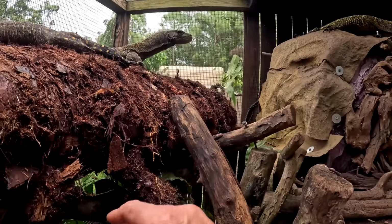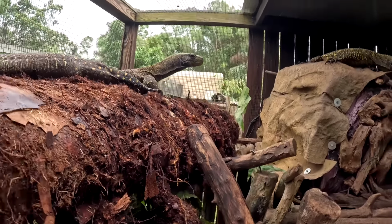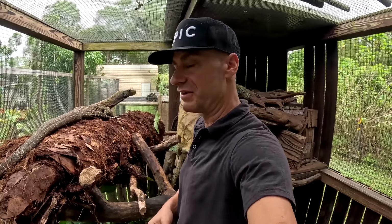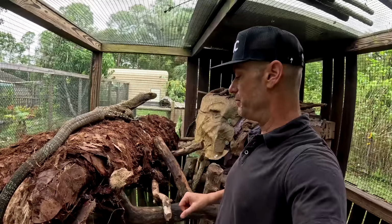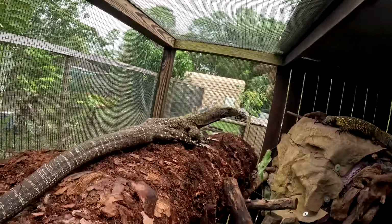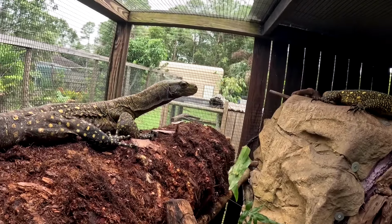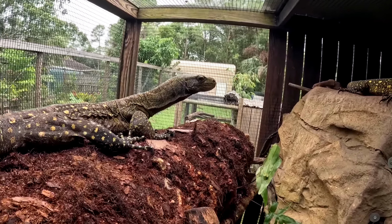But I love this. I might be able to get some more ferns or something. It'd be kind of cool to get maybe a staghorn fern, kind of hang it from the center of this enclosure. They're a very big, interesting fern, kind of a free hanging fern. So very cool.